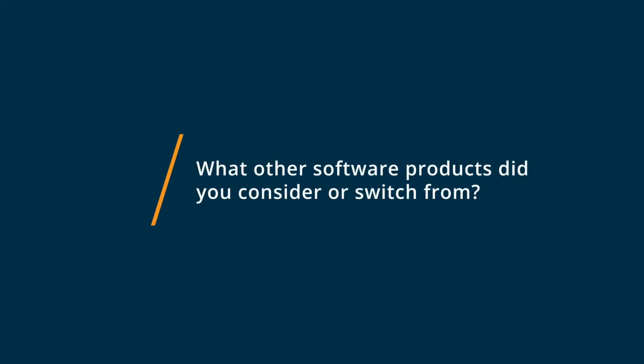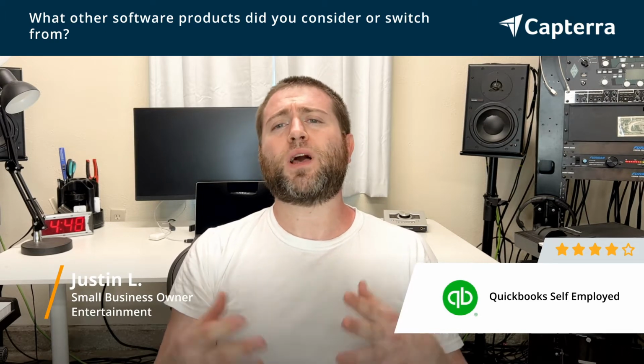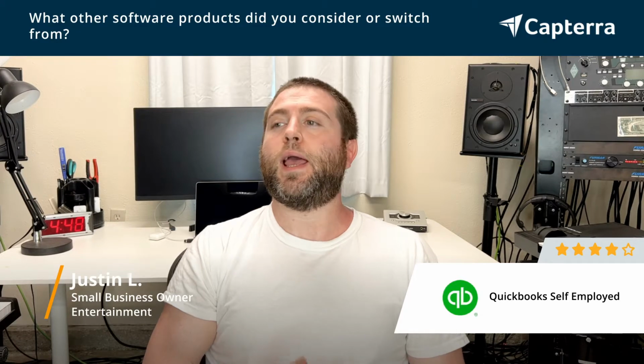So I used to use Microsoft Excel for all of my accounting, and the reason why it didn't work for me was because it wasn't really intuitive. There was not really any way to import my credit card or debit card information, and it didn't track my expenses automatically. So that's why I decided to switch to QuickBooks Self Employed.